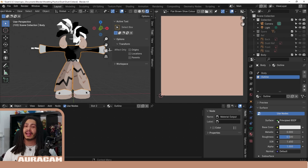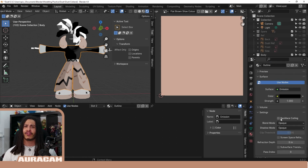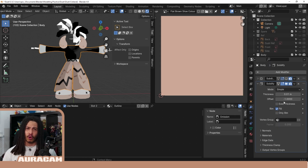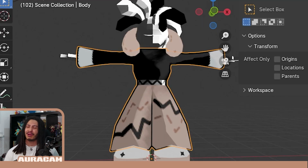And then for the cool black outline, you just apply a black emission to a different material slot, turn on backface culling, solidify modifier, offset to 1, flip the normals, material offset to actually select the black material that we just made, then crank that thickness up. And now he's a proper little gamer dude.